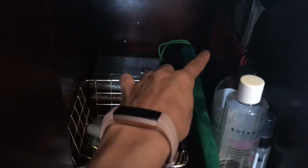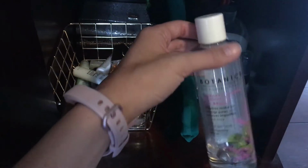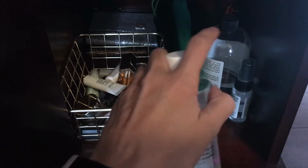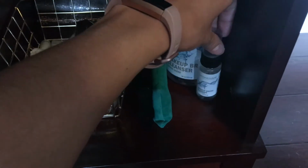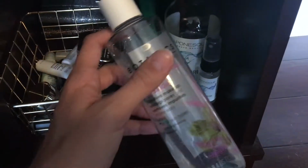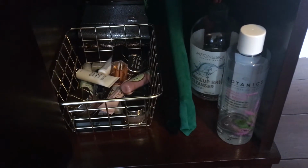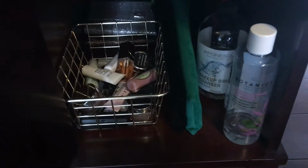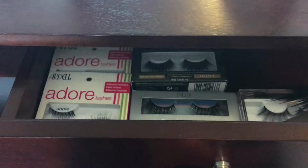I have some random bags of flash tattoos and stuff back there, some extra brush rolls, and then I have this micellar water and my Japanesque brush cleanser over here. This is the big bottle that I use to refill this little travel size. And I actually use this micellar water to clean my eyelashes to help get some of the gunk off of them before I pull the glue off, because I really don't like this on my face and I wanted to use it up. And then the last little compartment I have here is this drawer.